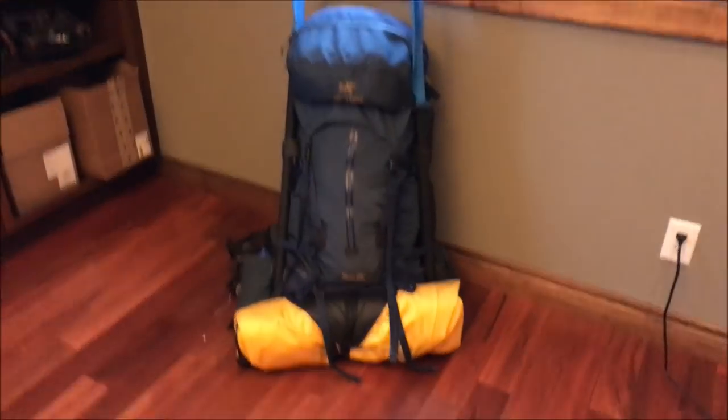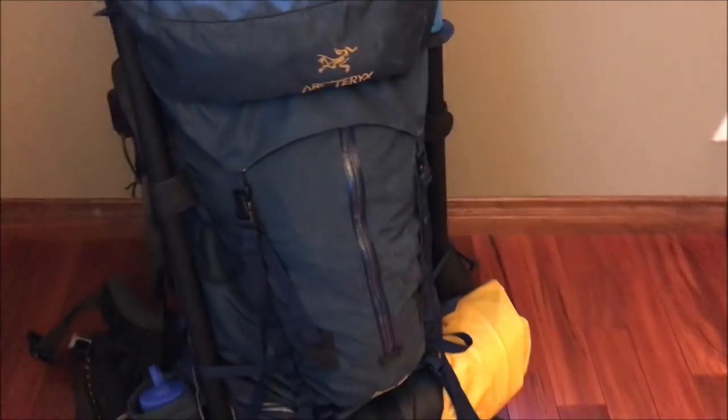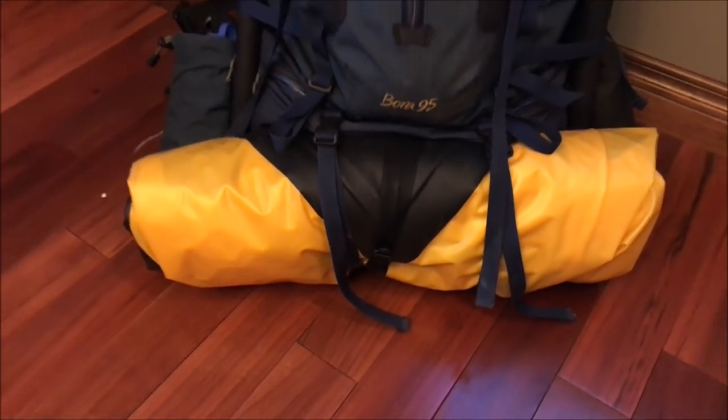Here's the pack. The pack raft is on the bottom. The usual gear inside went with the one-man tent. And then the two-piece paddle. All told, it weighs in the 40-pound range, but that alone weighs 7 pounds, so.